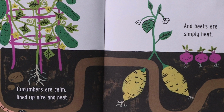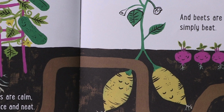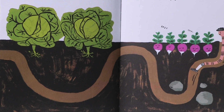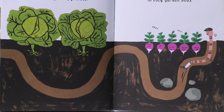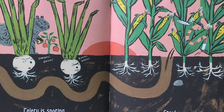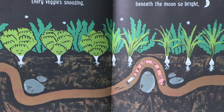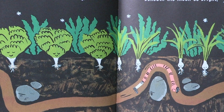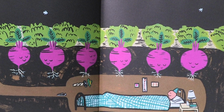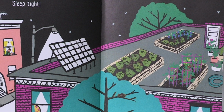Cucumbers are calm, lined up nice and neat. Golden yams are still, and beets are simply beet. Cabbages are nodding their leafy, sleepy heads. Radishes are dozy in cozy garden beds. Celery is snoring as sunset disappears. Cranky corn rolls over and covers up its ears. Every veggie snoozing beneath the moon so bright. For nothing is more exhausting than growing day and night. Good night, sleepy veggies. Sleep tight.